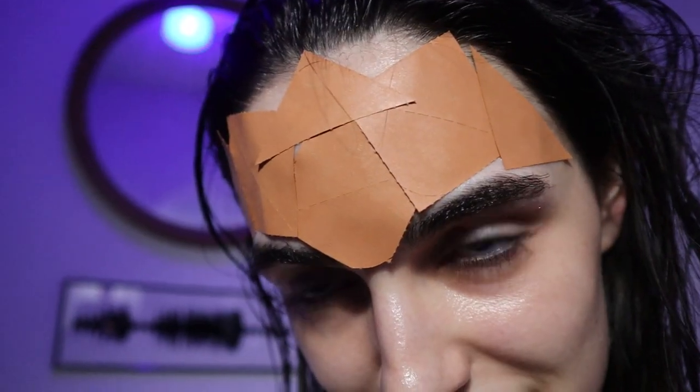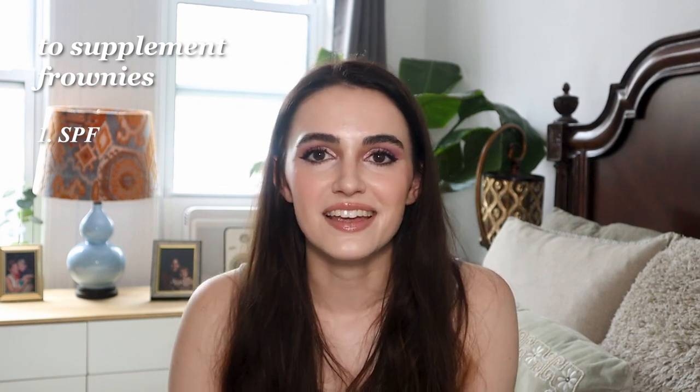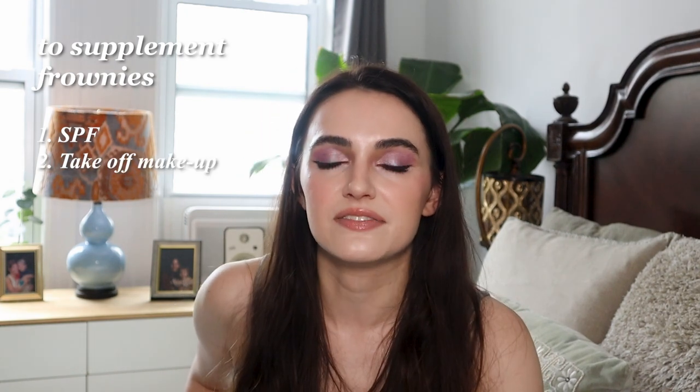So here it is. I find this, on top of a few other things, really helps my skin. One is obviously SPF. I wear 38 SPF every day, even if I don't go outside, even if it's cloudy, even if I'm sick in bed, whatever, I always put on SPF. I wash my makeup off my face every night, and I drink a lot of water. Those are 3 easy things to do.